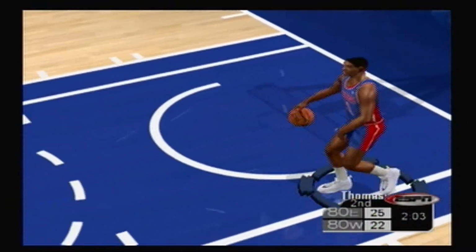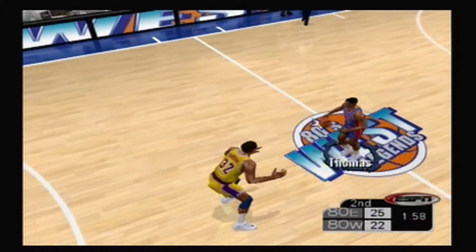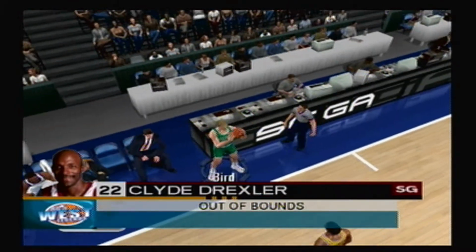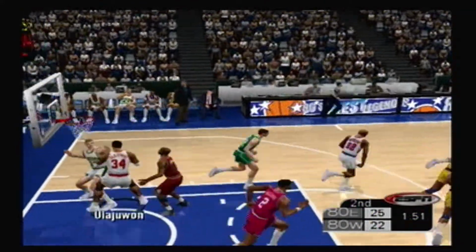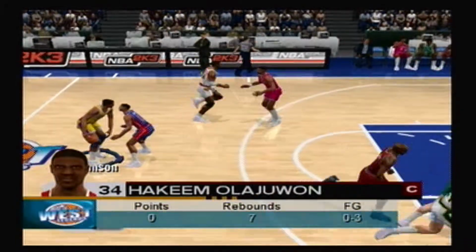Bird inbounds the ball. I got him. Fired up, watch the pick. Passes it. Caught by Jordan. Releases. Puts too much on it. Nice court sense, Bobby. He knew exactly where to be to yank that one down.